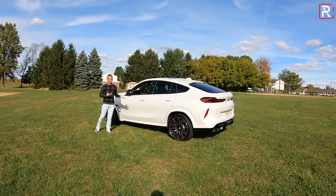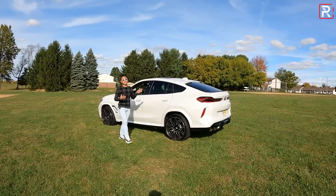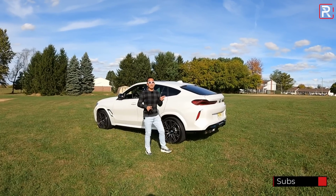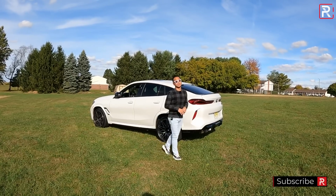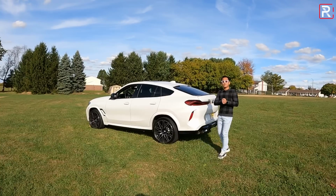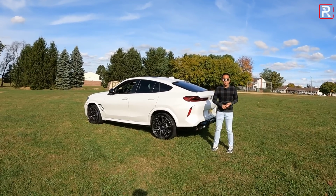So after spending a week driving this new X6M Competition, as much as I hate to admit it, I don't like this class of vehicle. I think you should just get the X5 because it's more practical. I will admit that the X6M Competition is a really nice car to daily drive. If you guys have always wanted an M5 or an M8, but you want to have that practicality of an SUV, this is the one you're gonna wanna get because it rides and handles like a sports sedan.